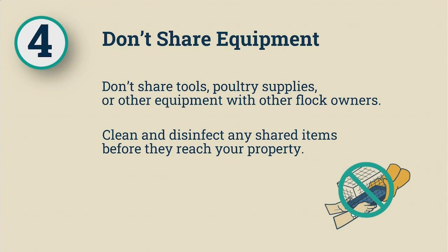For that matter, don't share birds either. So this is not a good time to swap birds with other flocks and bring new birds in to introduce to your flock. If you have to share equipment or vehicles or supplies, make sure to thoroughly clean and disinfect them before they reach your property.